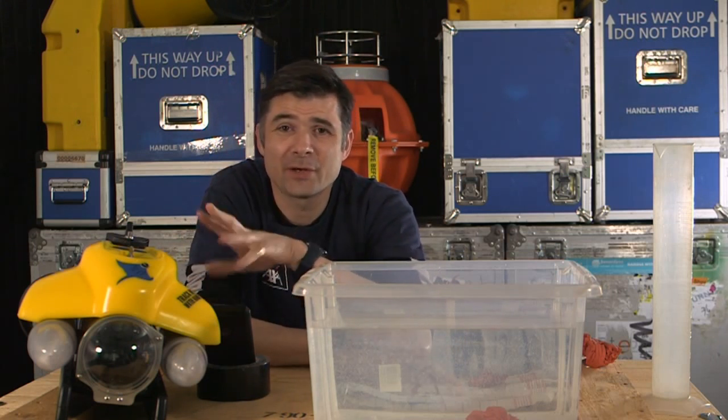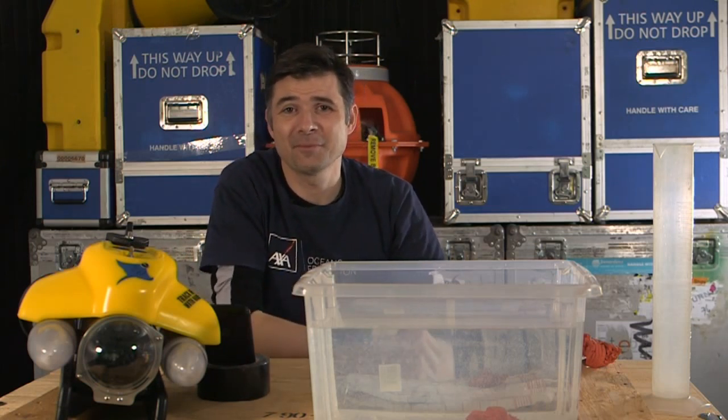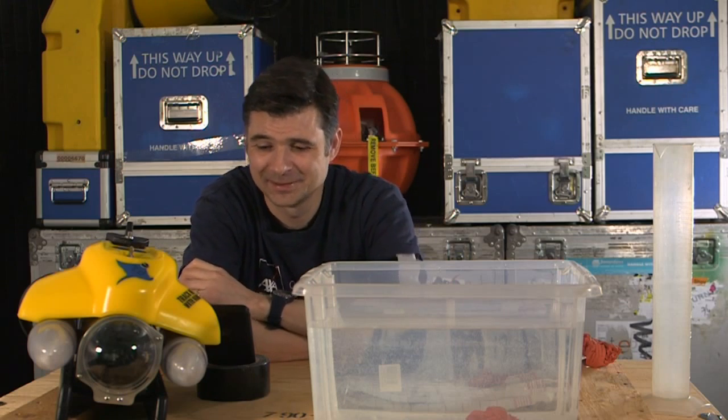So you hear about diesel submarines and nuclear submarines. Those are the ones that are used by the navies around the world rather than by the scientists. So it's battery powered for us.